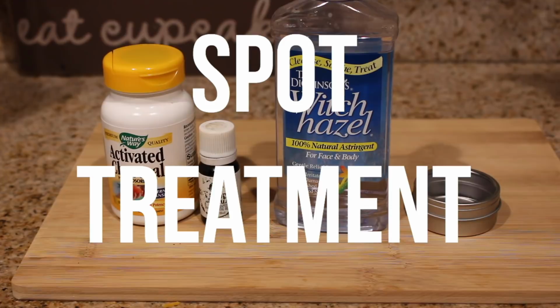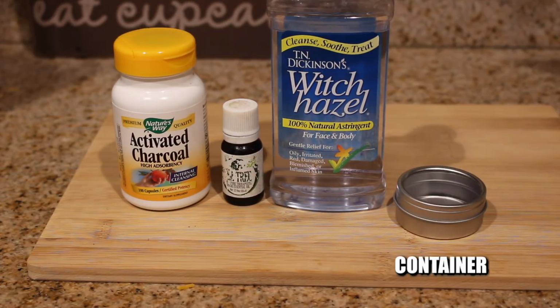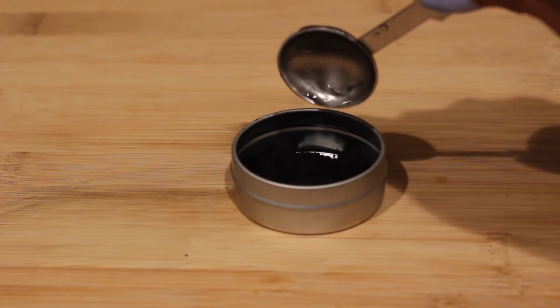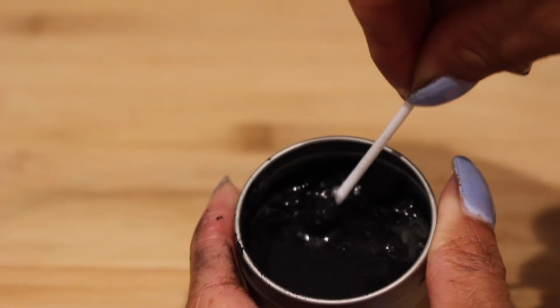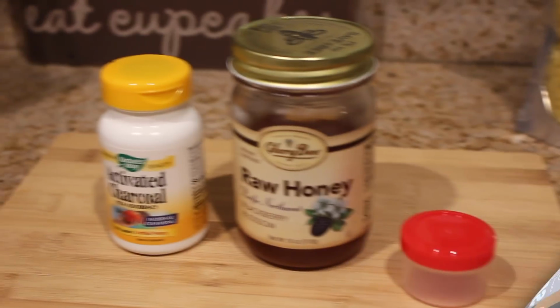Alright, so now for the spot treatment, you're just going to use 3 capsules of activated charcoal, 3 to 4 drops of tea tree oil, 1 teaspoon of witch hazel, and a little container to put it in. Super easy DIY. Again, you're just going to mix everything together, and I like to mix it with a Q-tip. Once you mix it all together, you're just going to dot it all over your blemishes and leave it on for about 20 minutes or until it dries, and then you just wash it off.